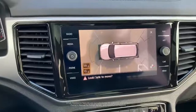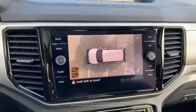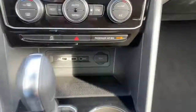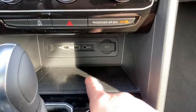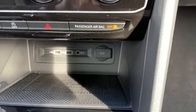So this gives you a really nice look at the aerial view of the vehicle. This is something which is extremely handy as you're trying to back into or back out of very tight parking spaces. So you'll also see in the center console over here some USB ports. As I mentioned, 2 in the rear, 2 in the front. And then you'll also notice that this mat has got a little bit of a badge on it, and this is a very cool feature that we've incorporated into the new Atlas.